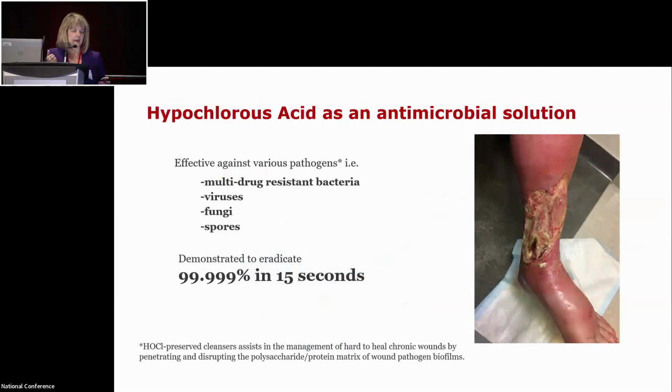And it's effective against bacteria, drug-resistant bacteria, viruses, fungi. We know that these are also implicated in biofilms now. And we know that it actually is very effective within seconds. Now, having said that, the soak time is important because biofilm can be thick. So you've got the surface ones, but you want to give it time to be able to kill properly in your wounds.